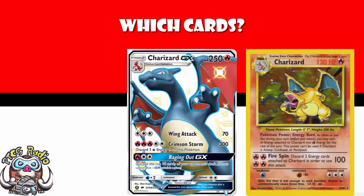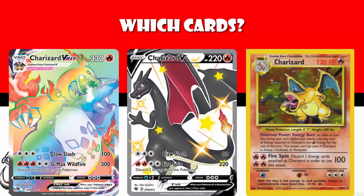So yeah. Shiny Charizard V and Rainbow Rare Charizard V Max, both of which came around in Champion's Path. They are the other cards. These are about like £400-500 cards at the moment.